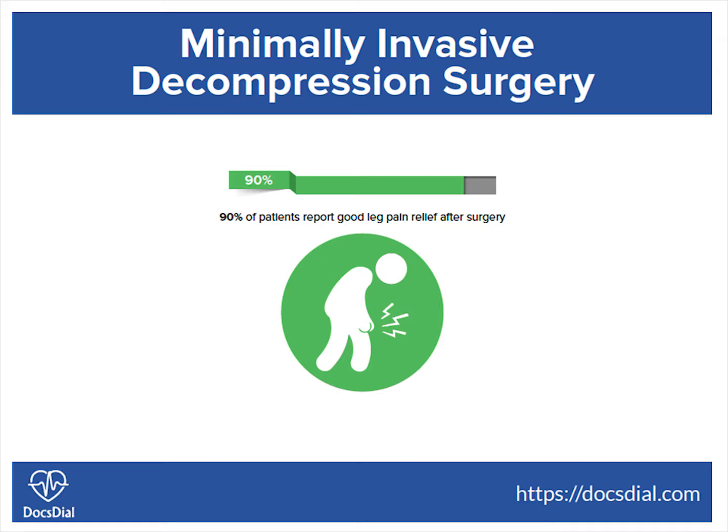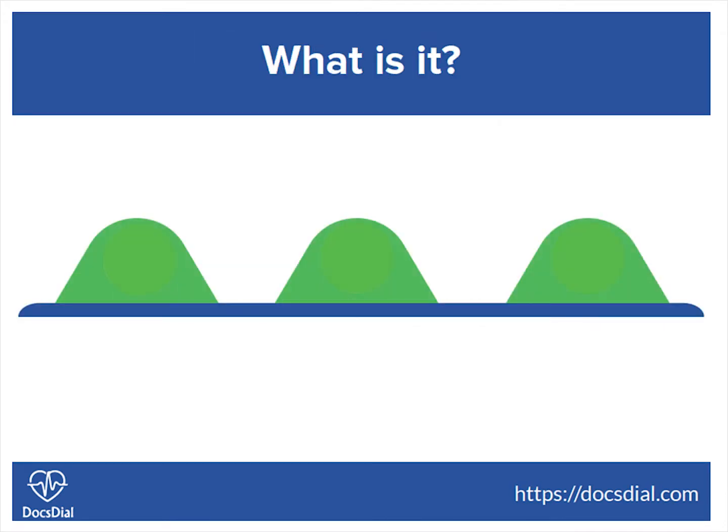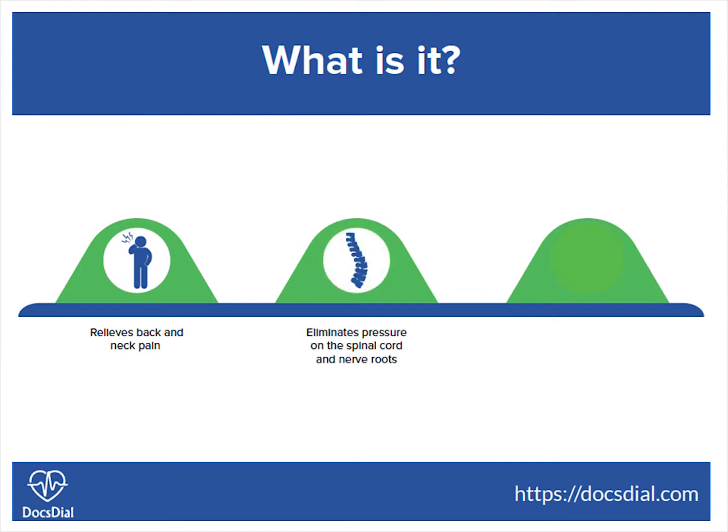Okay, so let's begin. Minimally invasive decompression surgery has a high success rate. In fact, 90% of patients report good leg pain relief after surgery. So, what is this procedure exactly? Simply put, minimally invasive decompression surgery refers to several surgeries that decompress the spine. These procedures treat spinal compression, which is pressure put on the spinal cord caused by bone fragments, a vertebral fracture, a tumor, abscess, ruptured disc, or lesion.